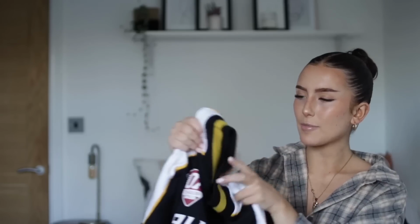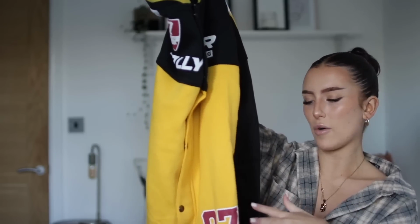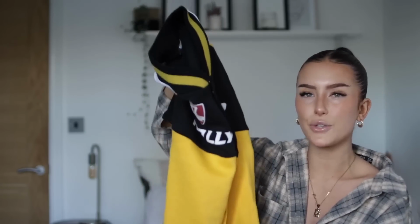I didn't actually expect the material to be such a soft cotton, but I kind of like that because I feel like it's just something a little bit different, and obviously it's more of a casual coat anyway, so you could just pop this on with some joggers and a hoodie or something. It feels heavy duty, like it would keep me really warm. I don't know what it is about this time of year, but suddenly I just need every single trench coat, every giant long line coat there is.